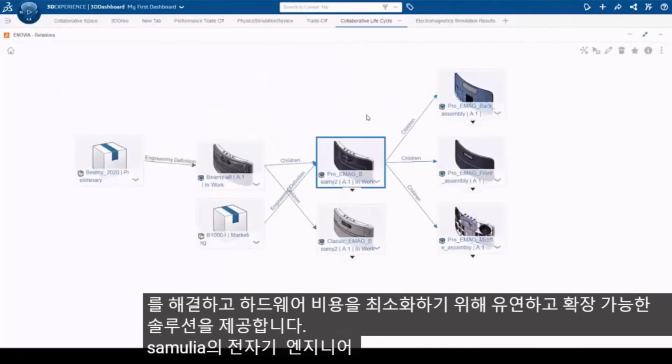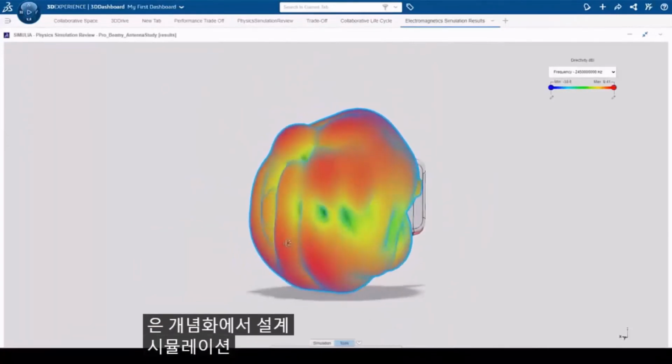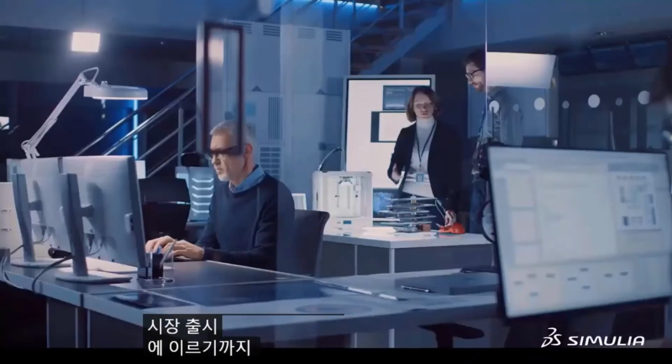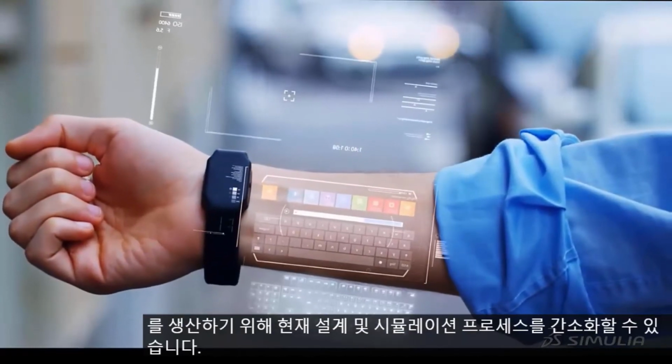Simulia's electromagnetics engineer role facilitates efficient and smooth end-to-end processes, from conceptualization to design, simulation, engineering, and finally delivery to market. With Dassault Systèmes solutions, you can streamline your design and simulation process today to produce the electronic devices of tomorrow.